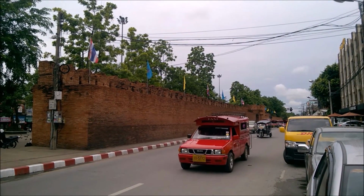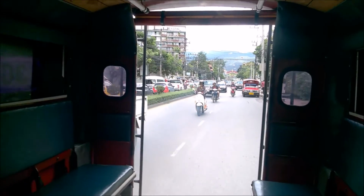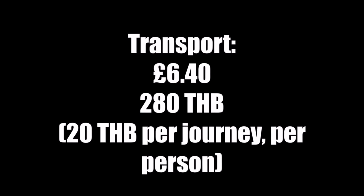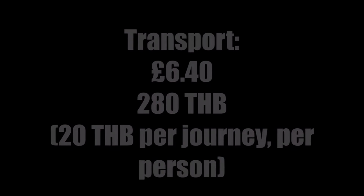We spend very little on transport living in Chiang Mai because we mostly spend our time in the Nimman area, but when we go into the old town we take a songthaew, a red songthaew, which costs 20 Thai baht per person per journey. In October we spent just £6.40 on transport, that's 280 Thai baht.